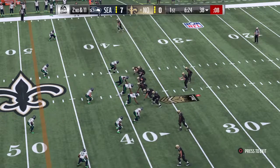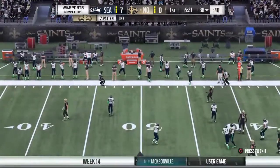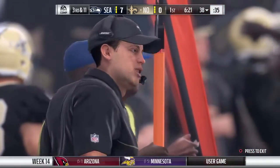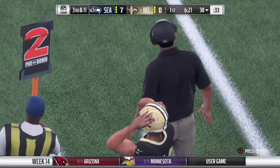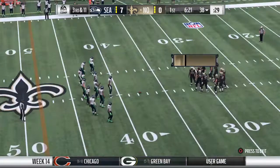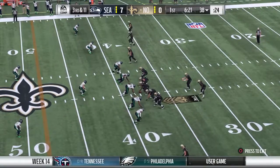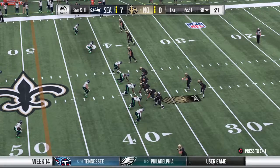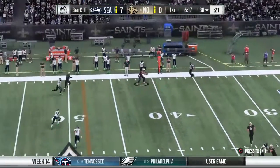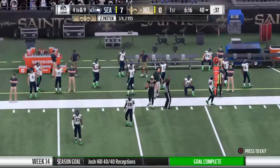Now they'll throw here out of the gun. And this is incomplete. He was looking for Mark Ingram there, and it's third down. And the offense looking to pick up the first down after the second down incompletion. They'll set up to throw. That's out to Hill, right side, complete. 2 yards is all they'll get on the completion.